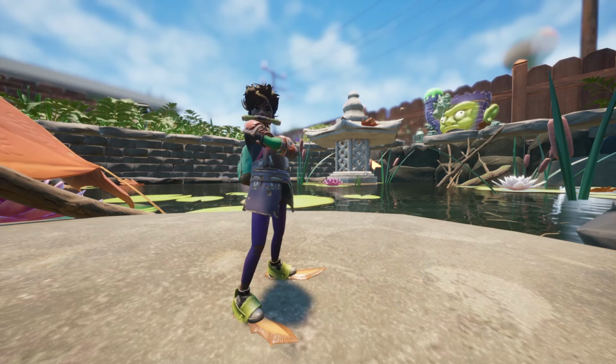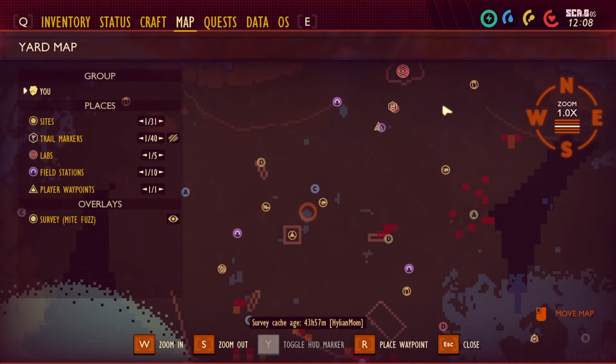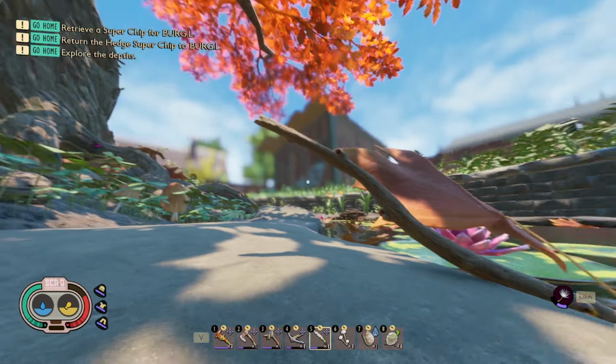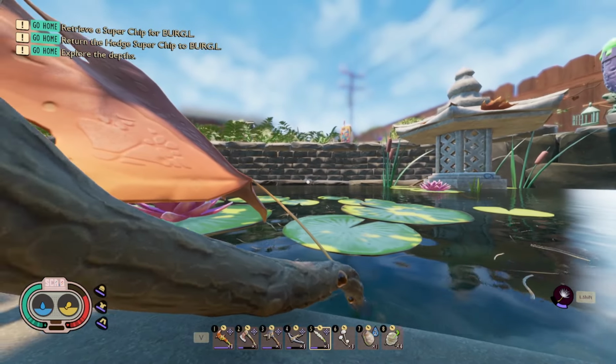Today in Grounded, I'm going to show you how to find the pond lab. So here on the map, we are at the edge of the pond. We've got the mysterious machine down here, Oak Lab here where we met Burgle, and right over here is the edge of the pond where this stick goes down into the water. And that's where we need to be.